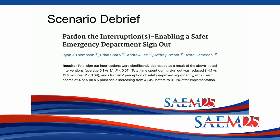Something really interesting, which we also implemented recently at our institution, is having an overhead signal saying it's safe patient sign out time, to signal that one of our teams is signing out, to minimize the interruptions. Ryan Thompson in Wisconsin actually did research on this, and what they found was really compelling. By having an alert like this, they were able to decrease interruptions from 6 during sign out to 1. The total time during sign out also decreased from 14 minutes to 11 minutes, which was statistically significant.